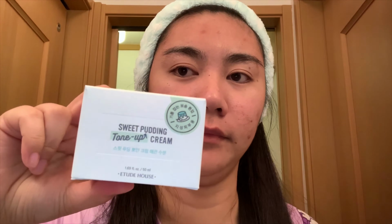And today, magkakaroon na naman ako ng another 14 days challenge. Nakita ko lang siya sa Amazon, Etude House, and this is what they call the Sweet Pudding Tone Up Cream. This one. And it's 50 ml.